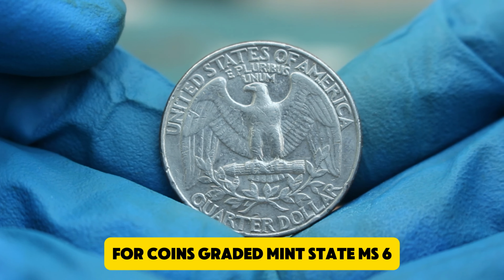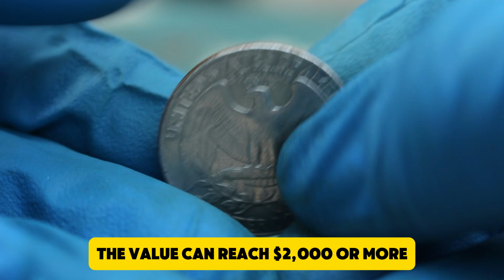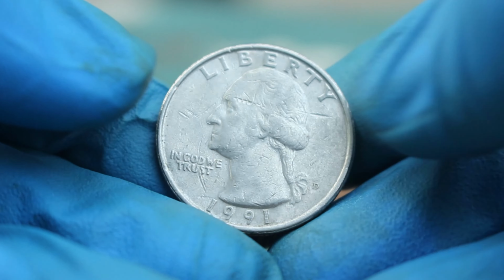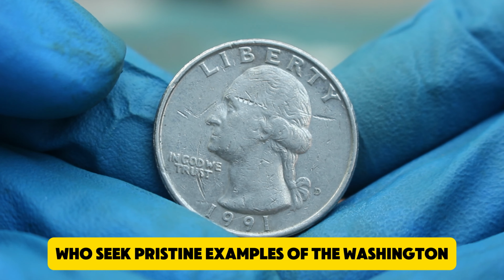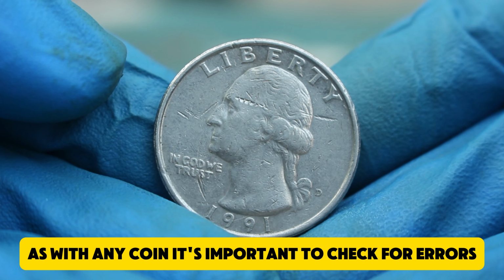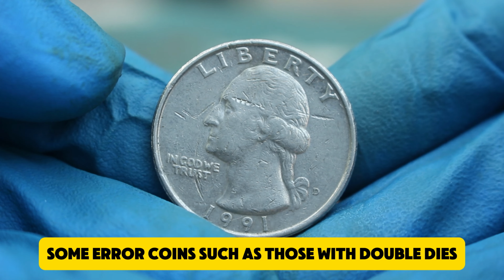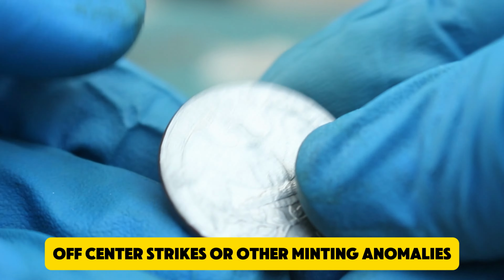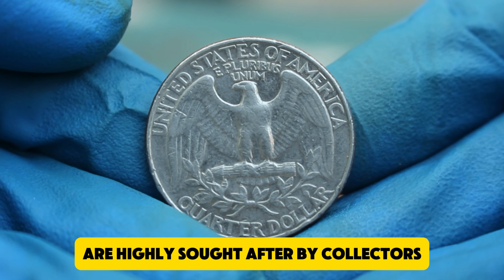For coins graded mint state MS65 or higher by a professional grading service, the value can reach $2,000 or more. These high-grade coins are prized by collectors who seek pristine examples of the Washington quarter series. As with any coin, it's important to check for errors or varieties that can add significant value. Some error coins, such as those with double dies, off-center strikes, or other minting anomalies, are highly sought after by collectors.